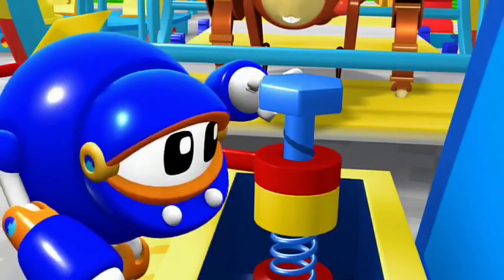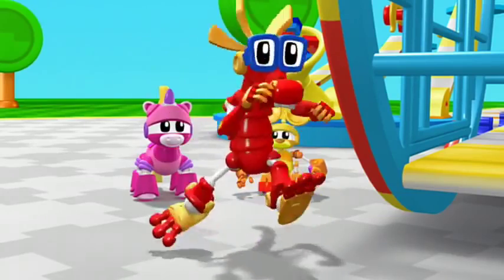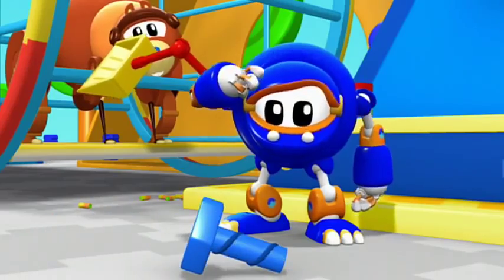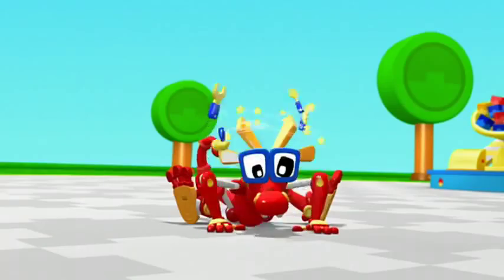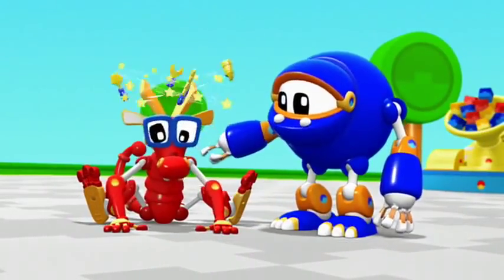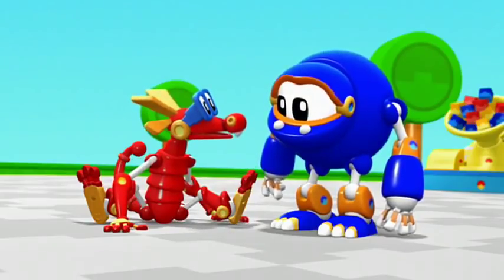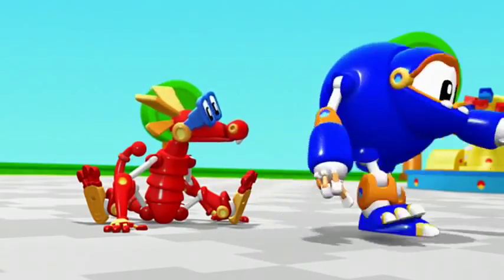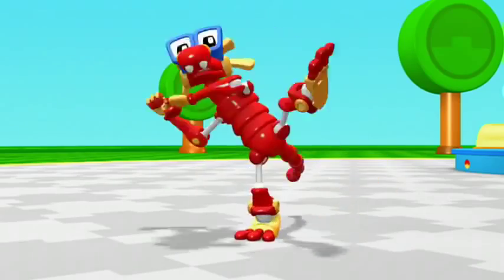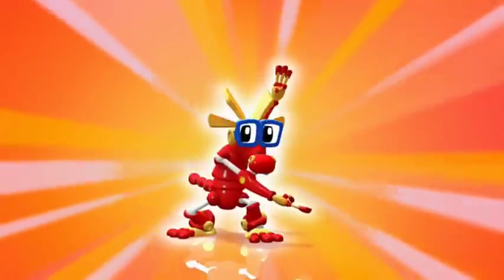It's too tight to turn. I believe it will require some sort of tool. What was that, Komodo? You know what? I think we need a tool. Oh, I knew that, too. This is a job for... Komodo! Mechana Gizmo!